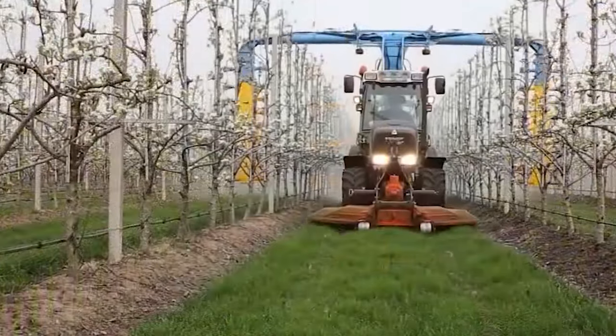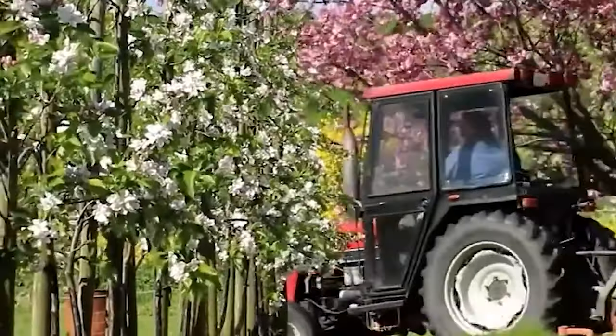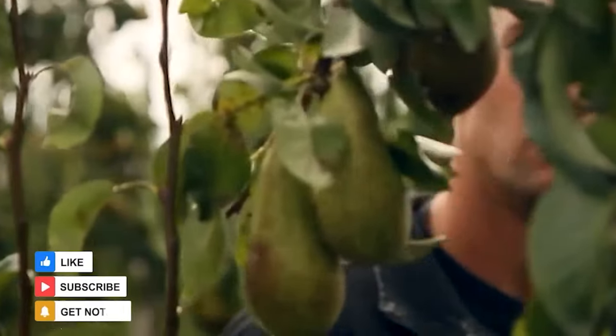The harvested pears are sorted, graded, and packaged for distribution to markets or processing facilities. Proper handling is essential to maintain the pear's quality for fresh consumption or processing into various products.